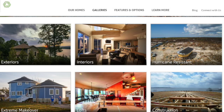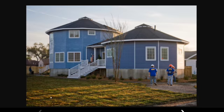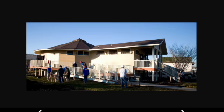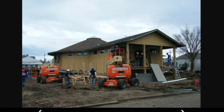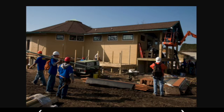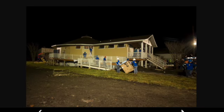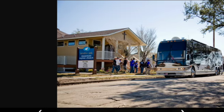Now, you said legacy home. Are you talking about, say, I have a 3,000 square foot home and I want to add this round portion to the home? You're modifying an existing structure, or is this starting from scratch? No, we don't modify or add on to existing structures. We've had people add a guest house, for instance, but they're not typically attached. So by and large, we're building these from the ground up.